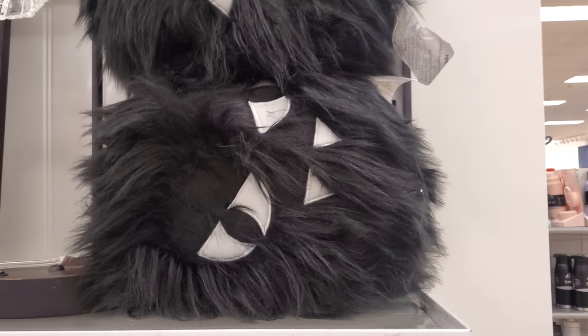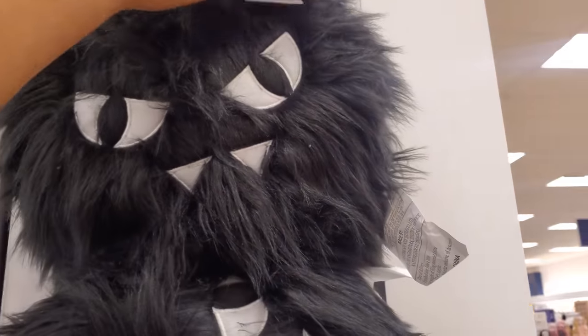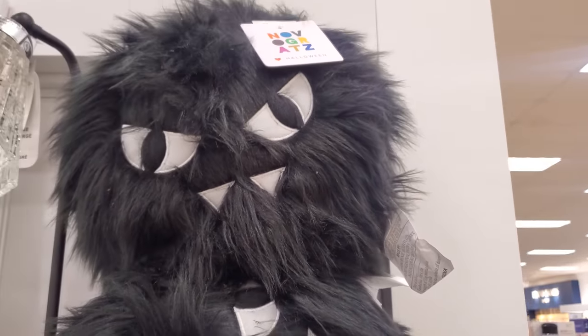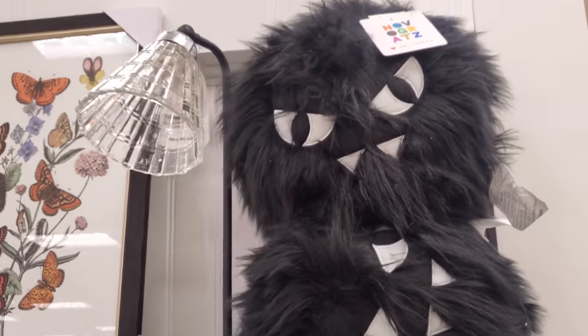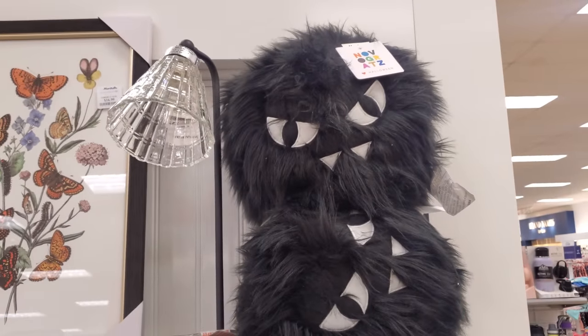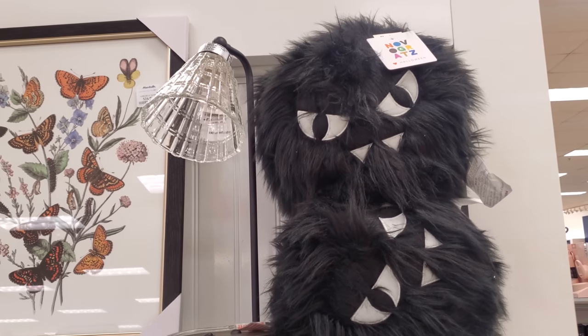Hey everyone, I made it inside Marshalls. Now, I think these are pillows. They're kind of funny, I just found them far away. $17, oh, they're for Halloween, it says. But you don't even need that for Halloween. It's like an evil puff. Don't feed them after midnight, right? But you could put that on your bed.